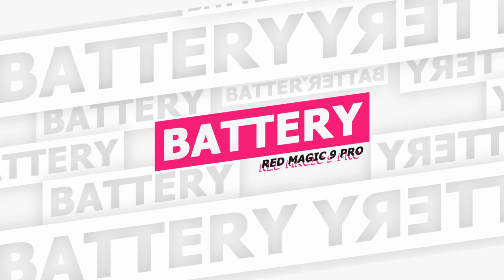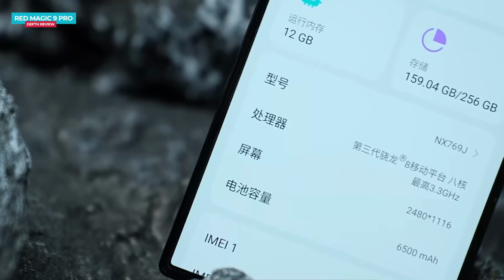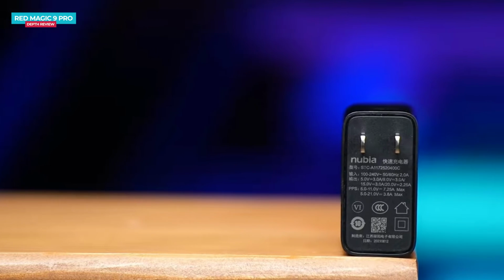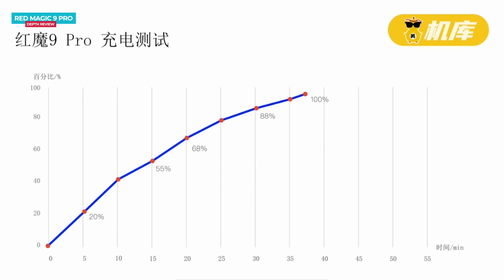It boasts an extra large 6500 mAh battery, providing significantly improved battery life. Even after 4 hours of heavy use, the battery still retains 63% capacity. Additionally, it supports 80-watt fast charging, capable of fully charging the battery from 0 to 100% in just 30 minutes, which is impressive considering the 6500 mAh battery capacity.